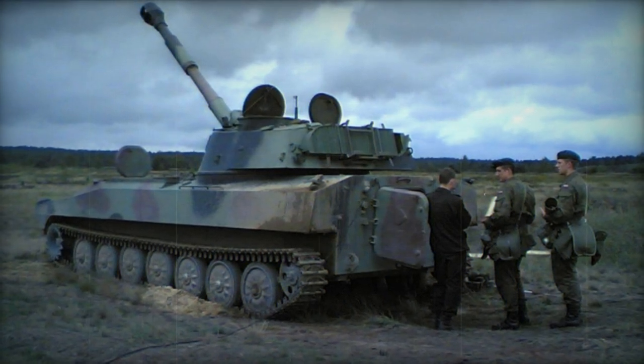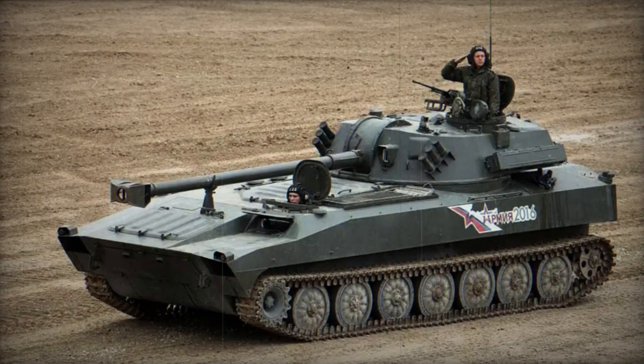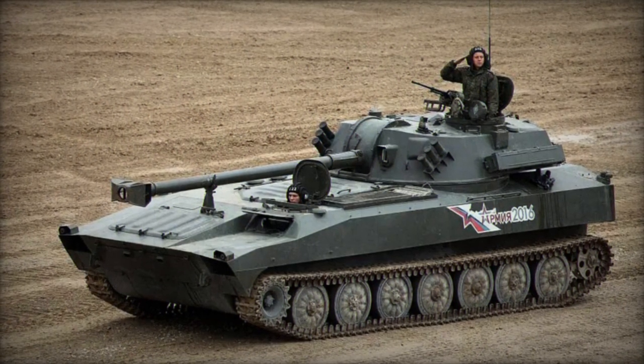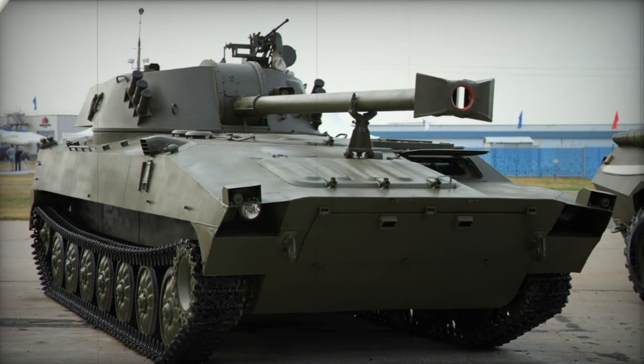The engine is fitted to the front right of the hull with the driver at the front left. This allows the center rear of the vehicle to seat the traversing powered turret housing the main crew, ammunition stores, and main armament. Access hatches along the turret roof line allow entry/exit for the turret crew.